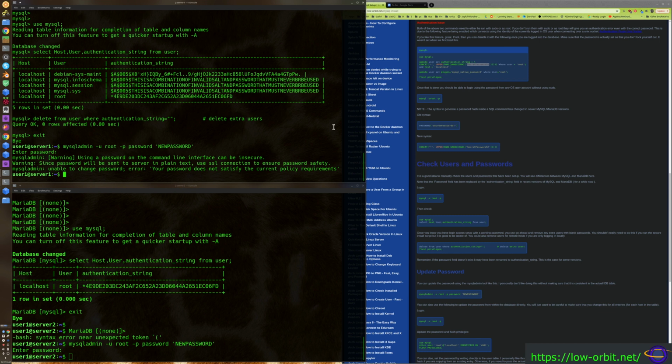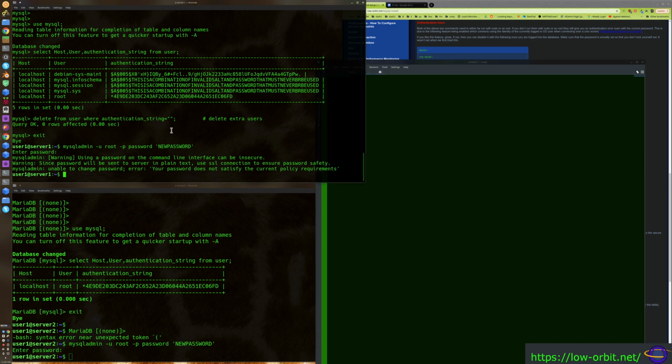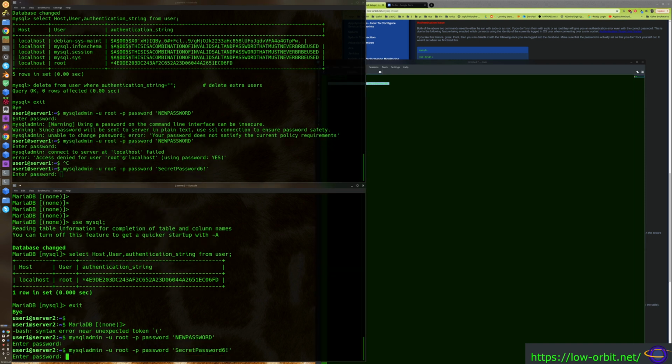So, you know what we're going to do? We should take the old password and change it slightly, just to demo changing a password. We'll change this to a 6. Let's try this again. Take this command and paste it in here. We're going to set it to almost the same password but slightly different.